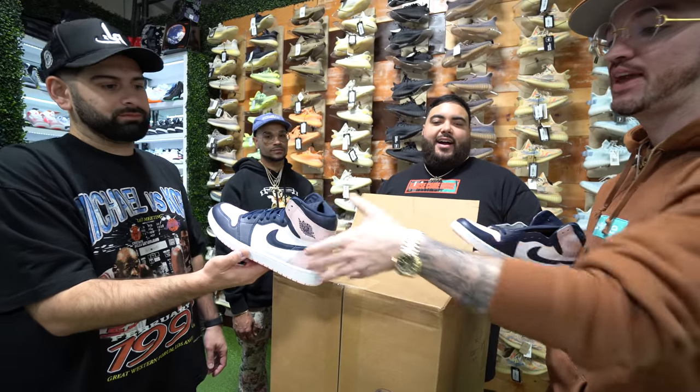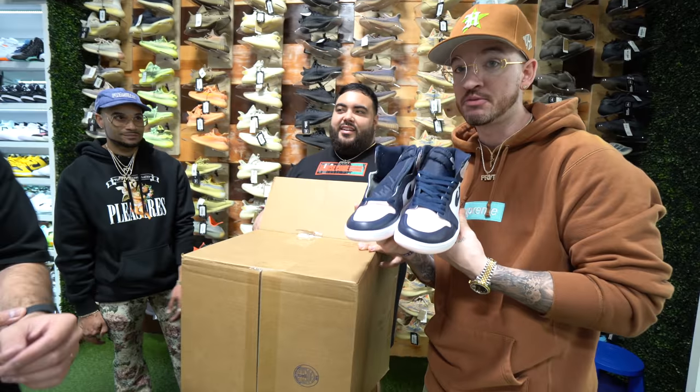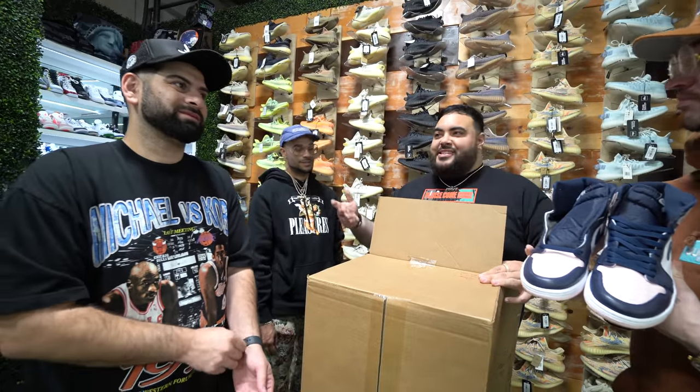Kai says these are for Bae. So if you got a girlfriend and the holidays are coming up, Bae needs the bubble gums. I wear size 13, so I'm out of there anyway. The biggest size is going to be 12W, which is 10.5 men.